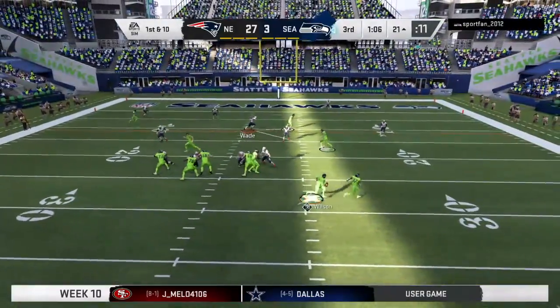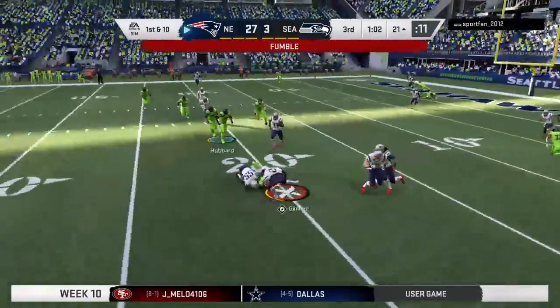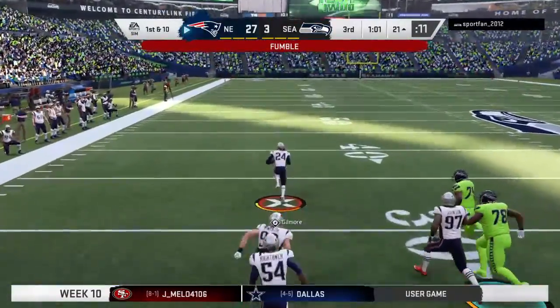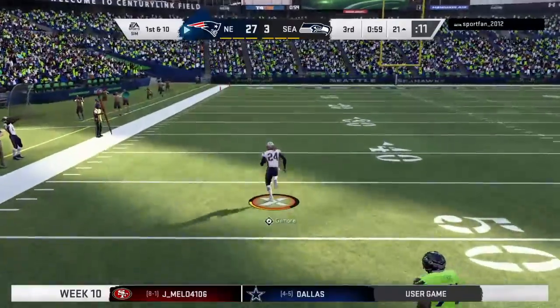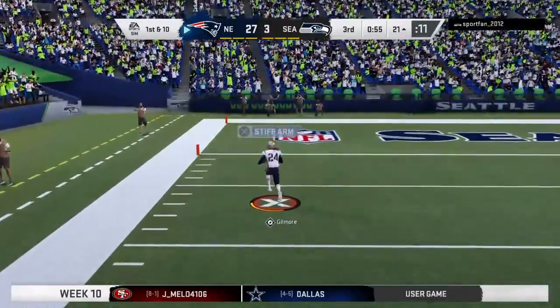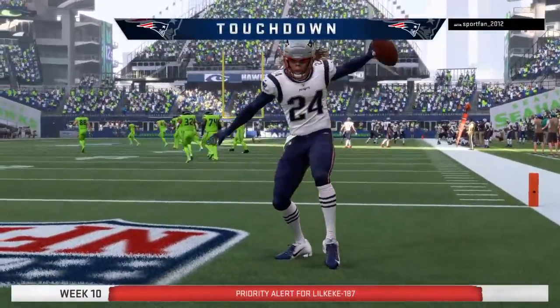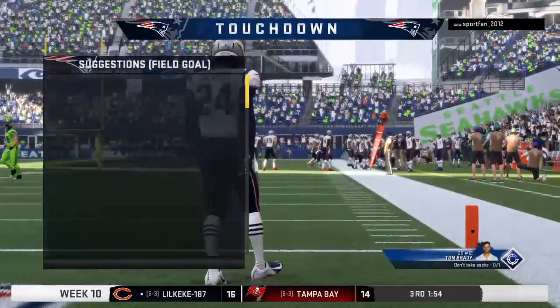Now Wilson on 1st down. Flush to his right. Wilson hit. It's loose. It's out. Fumble. And it's picked up by the Patriots. He's at the 50, 30, 20. And he's into the end zone. It's a fumble return and a Patriot touchdown.